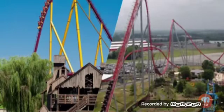Next up, we have the speed. Now, although Intimidator is a couple feet taller, it's 5 miles per hour slower. Intimidator reaches a maximum speed of 75 miles per hour when it hits the bottom of the first drop, while Diamondback reaches a top speed of 80 miles per hour. It's not too noticeable, but it does give off some positive G's for Diamondback, which makes Diamondback get its first point.